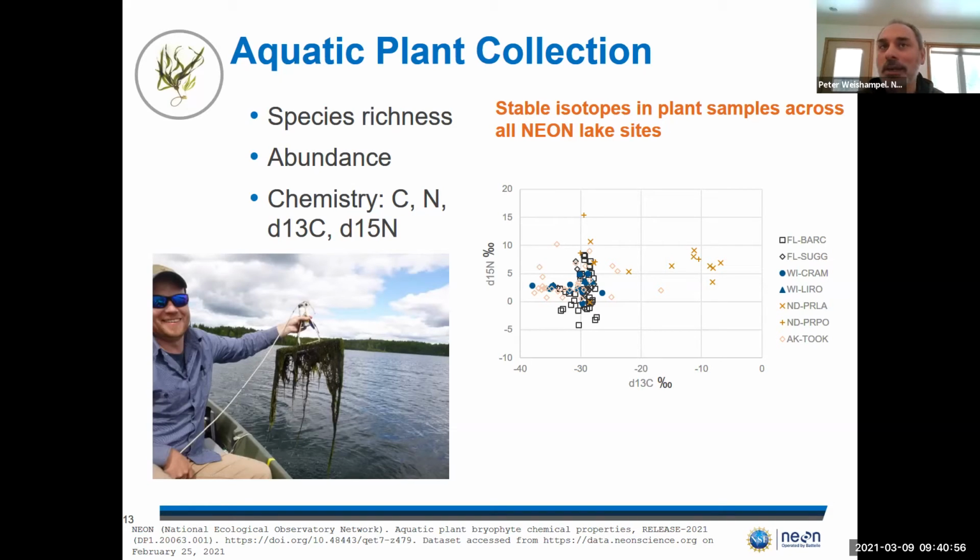And because I had a course in isotope geochemistry at one point in my life, I thought I'd look at those data as I was prepping for this talk. And just looking at one site wasn't very interesting to me. So I decided to show data from all of the NEON lake sites in this slide. So each point represents the stable isotope chemistry for carbon and nitrogen of individual plant samples collected at those sites.